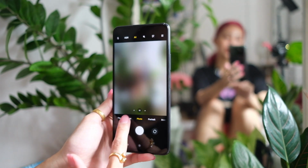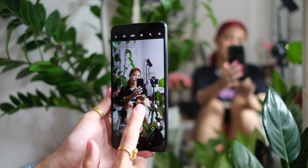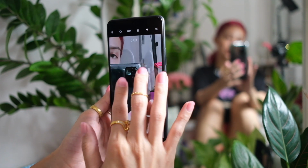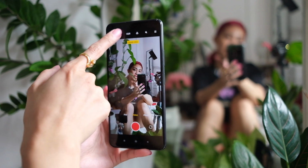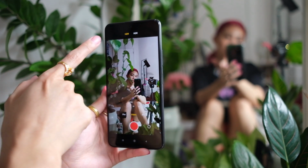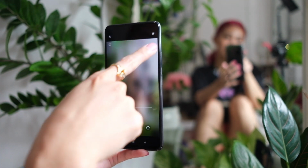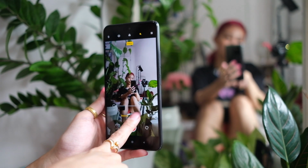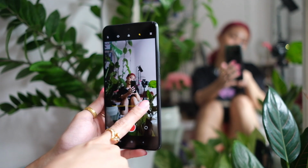On the other side, we have, of course, video. You have wide, 1x, 2x up until 6x. And then up here, flash settings, you have a steady video mode. So as you can see, that cropped in. You have an HDR mode, you have movie filters, and then you have a beautify mode, also a live bokeh mode on video, so everything blurred in the background.